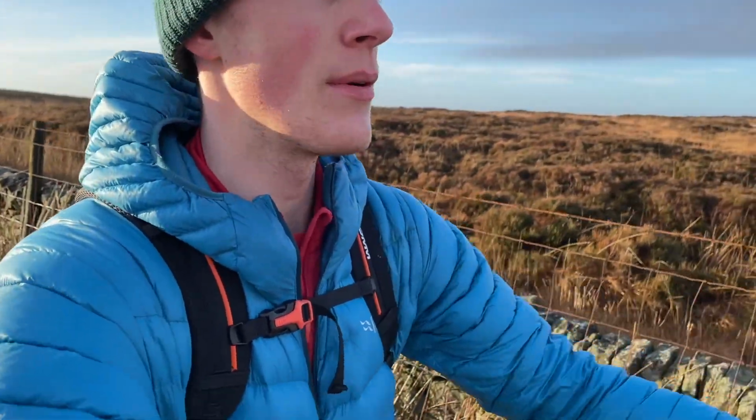So we're just coming off Shutlingsloe now. As you'll have seen, stunning views from up there. It's definitely one of my favourite views in the Peak District, that beautiful 360-degree view. And on a day like today, it doesn't get much better. So like I said, we're heading off Shutlingsloe now. We're heading back down towards Macclesfield Forest.